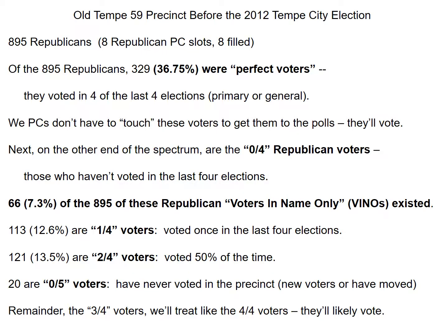This slide shows the number of Republicans that we had in our precinct. We had 8 Republican precinct committeeman slots, and 8 were filled. Of the 895 Republicans, 329 or 36.75% were perfect voters. That is, they voted in 4 of the last 4 elections, primary or general. So we decided we don't have to touch these voters in any way.